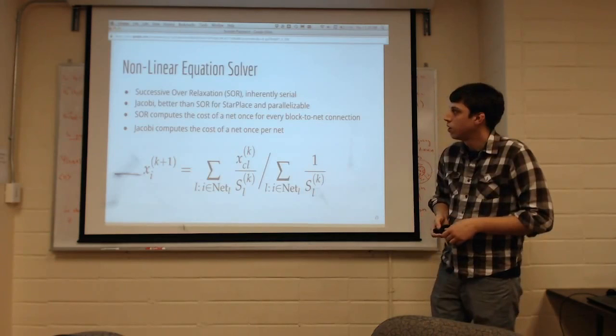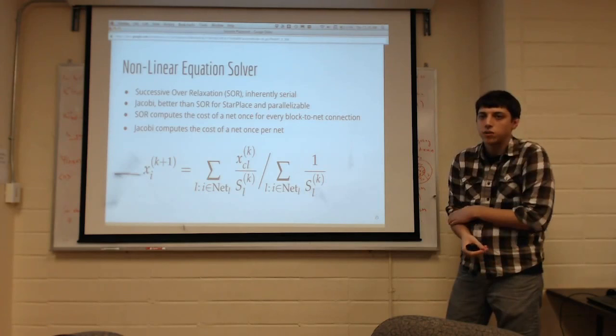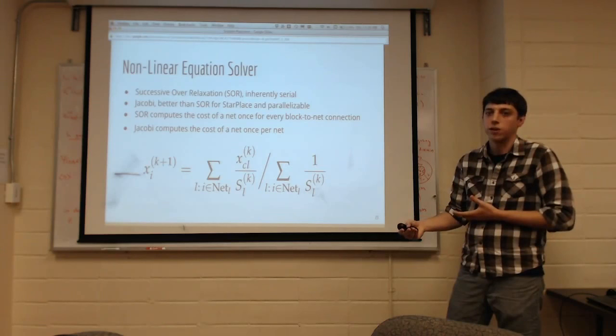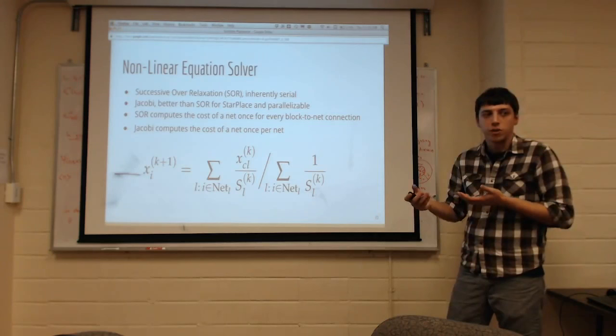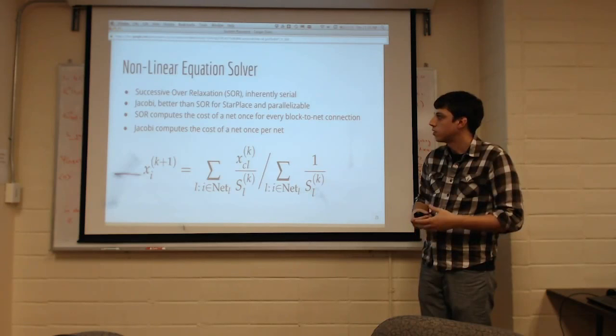So our equation system is non-linear, and StarPlus uses successive over-relaxation for that. It's an inherently serial algorithm because, as I said before, the order in which you solve these variables will change the convergence rate, and that's why we have that heuristic ordering. And so to parallelize it, we actually have to change the solver from successive over-relaxation to Jacobi. The Jacobi method actually performs better in terms of runtime and reducing cost than successive over-relaxation.